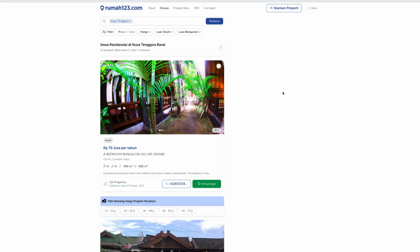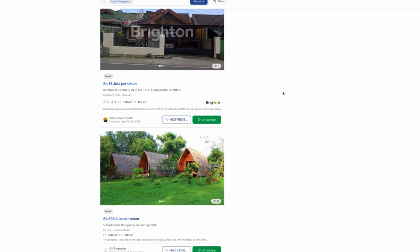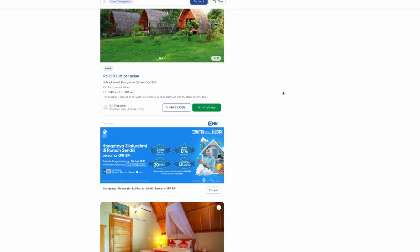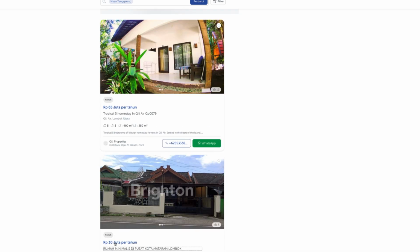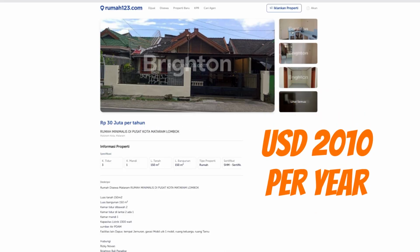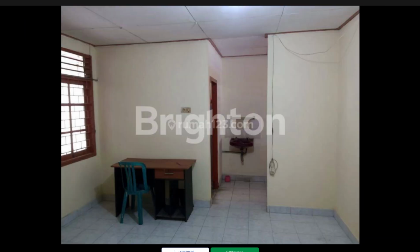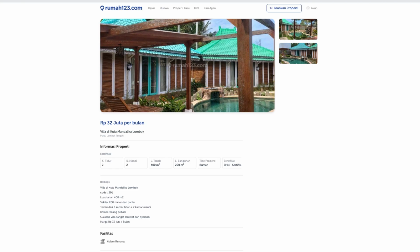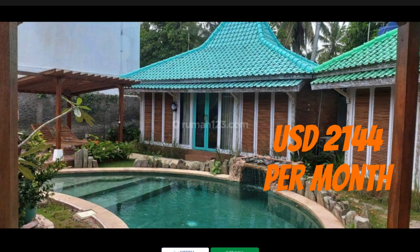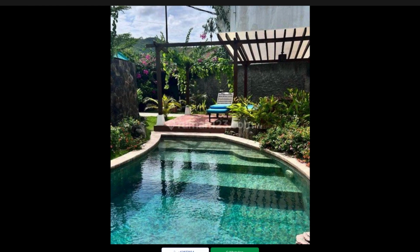Even Rumah123.com has some listings now, as you can see. Most of them are bungalows located on the Gili Islands, mainly for tourists. There is one typical Indonesian house, but in our opinion, it needs a lot of pimping to feel at home here. But there might be a suitable one like this one. Not sure if it has a kitchen though. Looks more like a holiday accommodation than an actual house for living with the family.